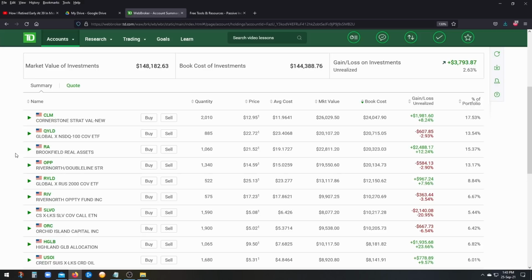So whenever you open an RRSP account, no matter who you're opening with, whether it's TD or RBC or CIBC, you will usually get two accounts, a Canadian currency account and a US currency account. So all the stuff here is in my US currency account. And as you could see, the account is worth just under 150,000 US dollars.